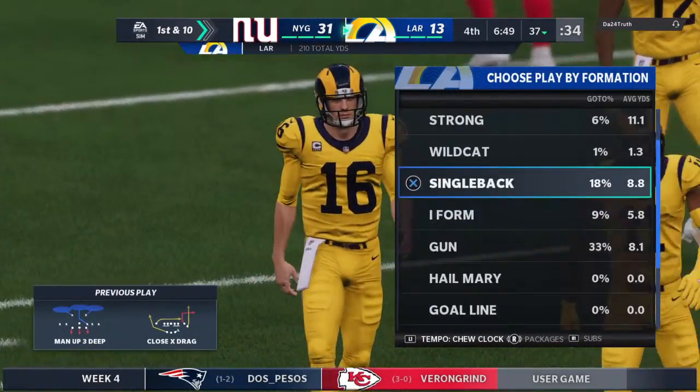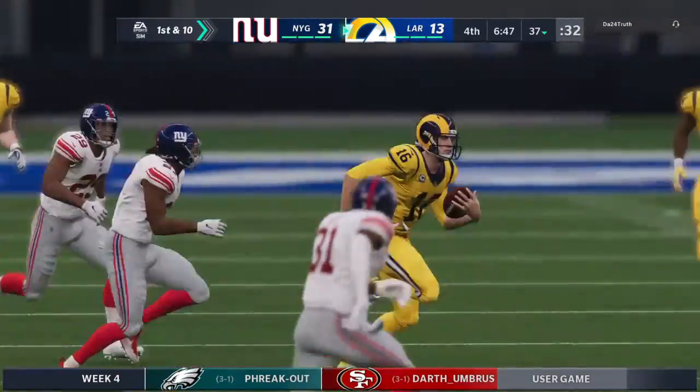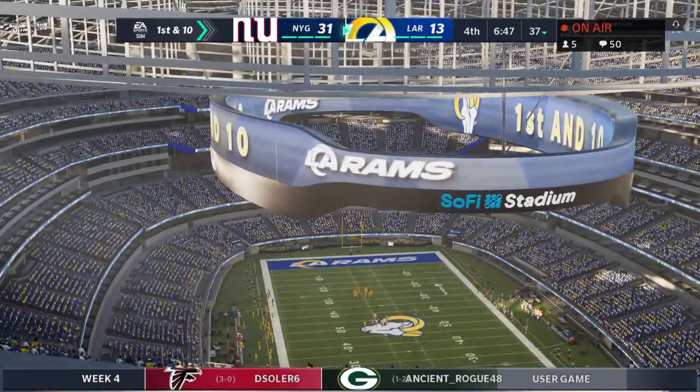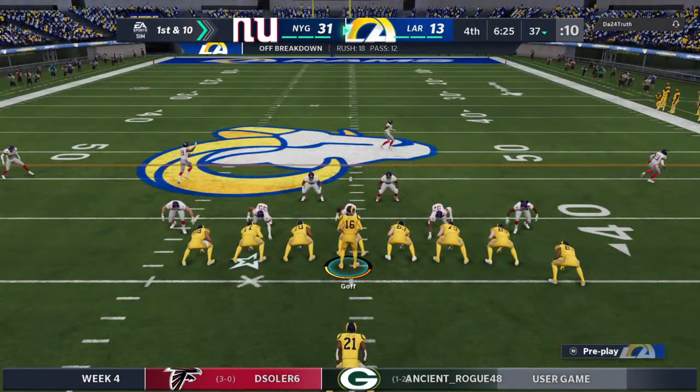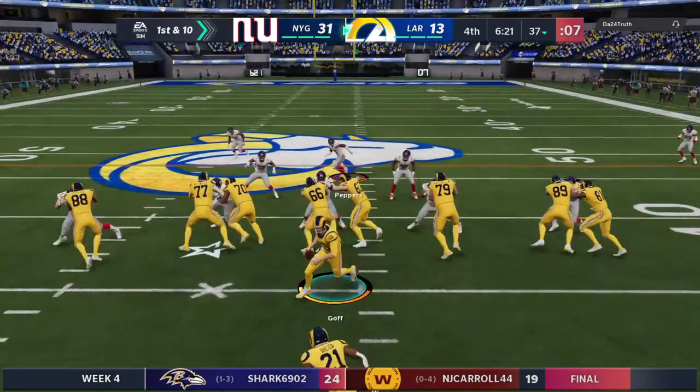How many times do we hear that third down may be the most important down in football, and there's no better example than what we just saw right there. Forced to scramble, knows where the first down marker is, dives for it, and gets it. What a big-time play, putting his body on the line to pick up a key first down.